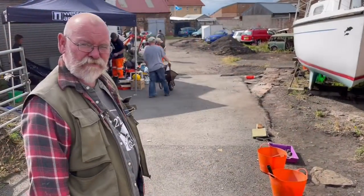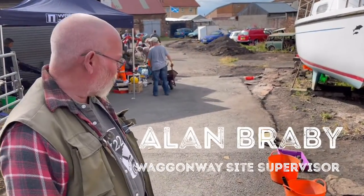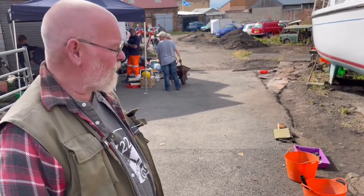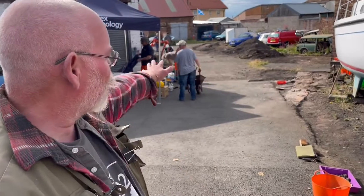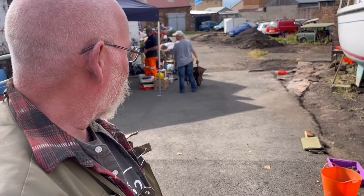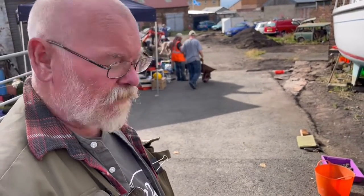This is the end of our first day on our 2022 big dig here at the Coalfauld. The Coalfauld, you can see behind you, with some of our trenches we put in. Off to a flying start, to be perfectly honest.